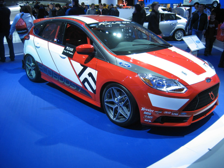250 horsepower, 186 kilowatts, 253 PS, 280 pound-feet, 380 Nm: 2019 Lincoln Nautilus, 2020 Lincoln Corsair.